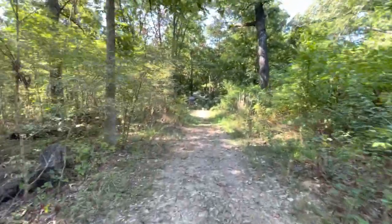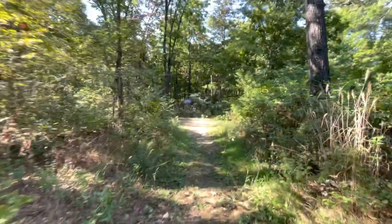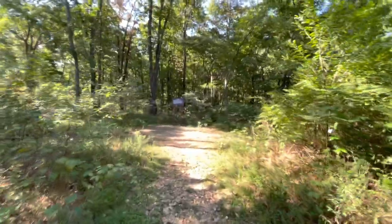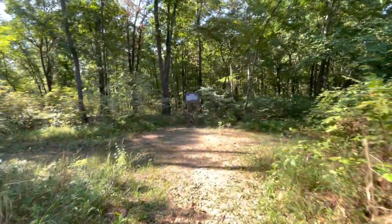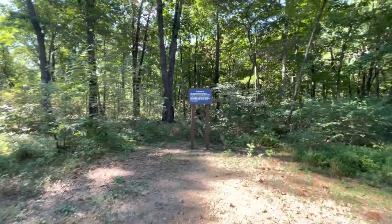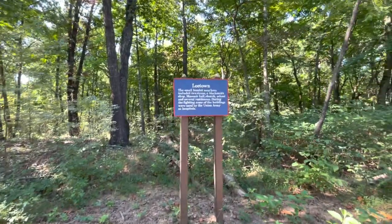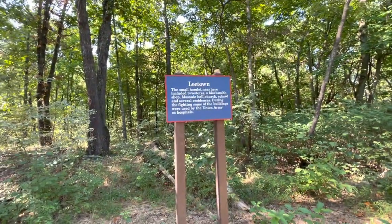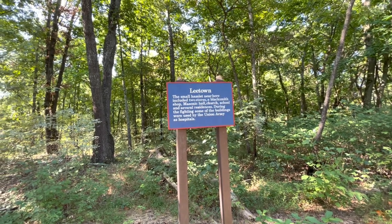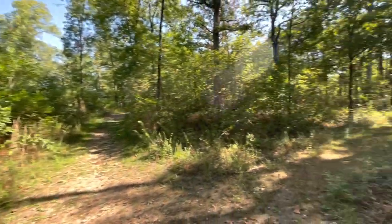As you can see, there's a sign here that talks a little bit about Leetown, and this is generally where it stood. This is almost a mile, a little over a mile maybe, from where stop two was, down some one lane road. But as you can see here, it was relatively small. Two stores, a blacksmith shop, a Masonic hall, church, school, and several residences. So this is all that is left of Leetown.